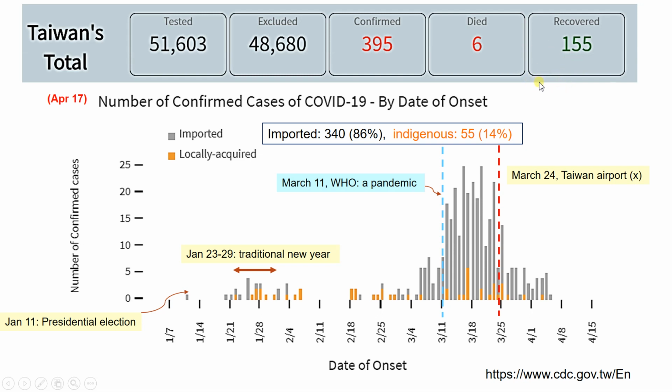And it's a very long course. Although they are confirmed, they do not recover easily without no more viral RNA detected. Because in Taiwan, our recovery criterion is 3 negatives. They should have their oral swab and nasal swab test negative 3 times at different times, and only with 3 negatives can you be said to have recovered. But compared to WHO, 2 negatives is adequate. But in Taiwan, we use 3 negatives just to be sure. And we have tested up to 48,000 suspected cases.